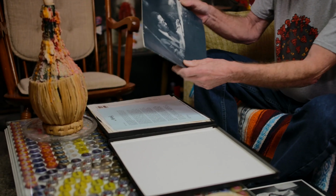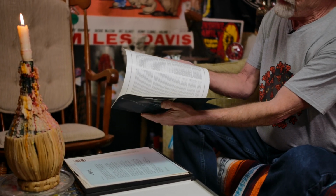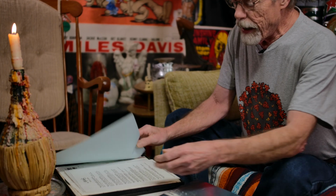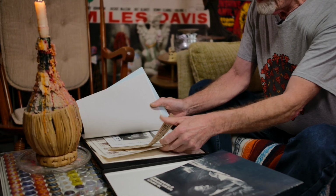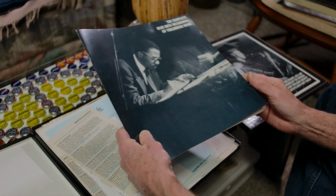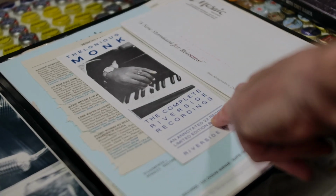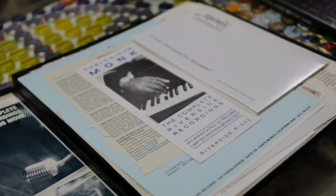If you notice on the inside here, they come with a nice booklet full of information and recording information, track by track. I've collected all sorts of things in this book, like a little newspaper clipping from when Monk died. There's an advertisement for Riverside Records. Can you imagine getting a 22 record set? Just stuff you used to get in these records. Anyway, Thelonious Monk. We're going to show you a whole bunch of different range of music here.